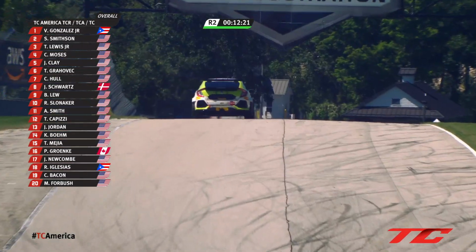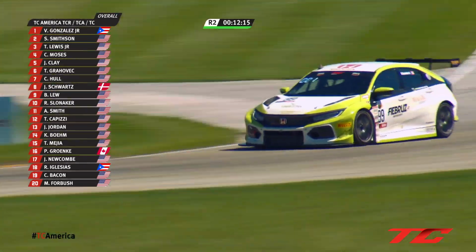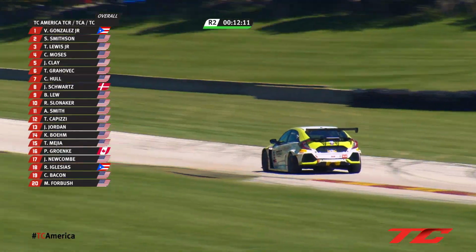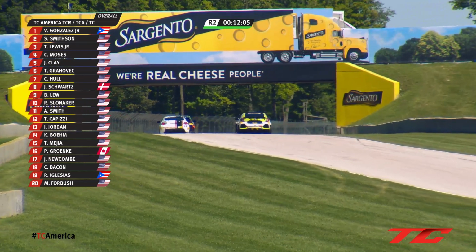The lead that young Maxson has in the championship is pretty much insurmountable. We actually talked about yesterday that if he did the same thing he did yesterday in terms of the gap to the competition in all 3 races, he could potentially even clinch the championship here this weekend. That is not going to happen now.